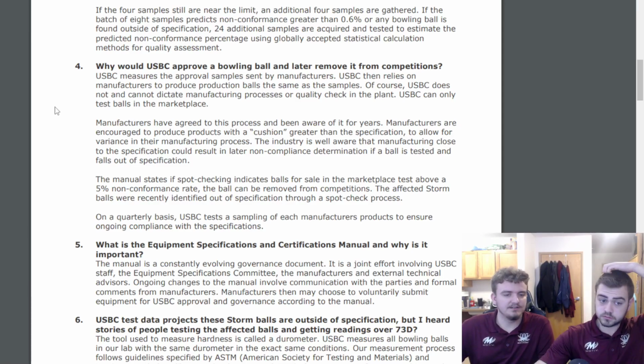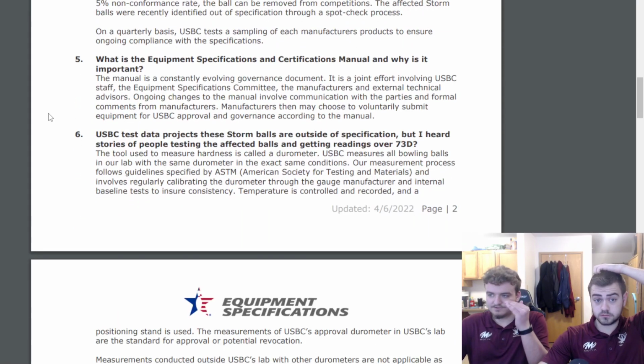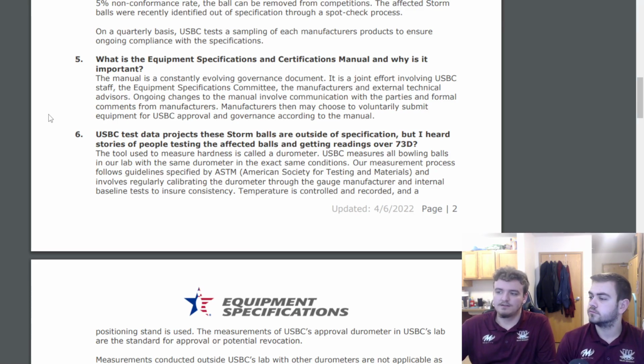As time went on, they started to fall out of the hardness requirements, and so USBC put out the rule about the purple hammers about a couple of months ago. But now, with all these new bowling balls, they're finding that they're going out of hardness too. So that's why these balls in particular were banned after they got accepted in the first place by USBC.